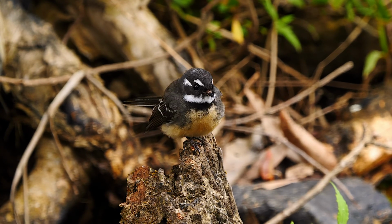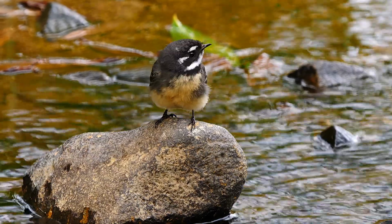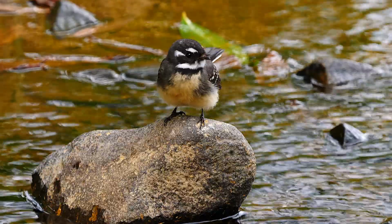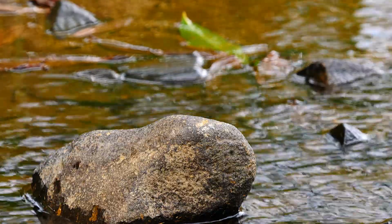A very common species of fantail, the most restless, continually on the move. It took a great deal of time and patience to get the images shown in the clip.